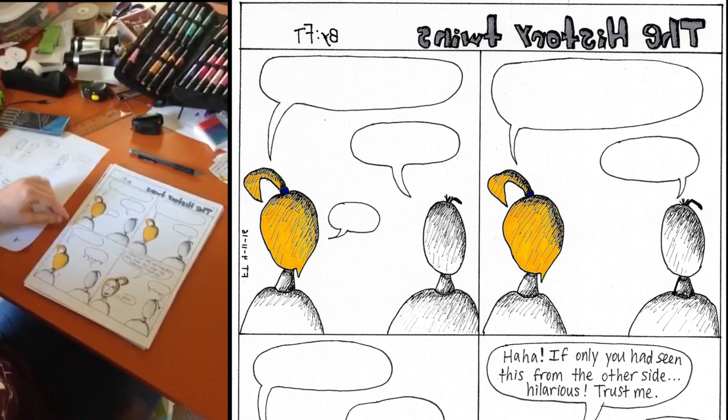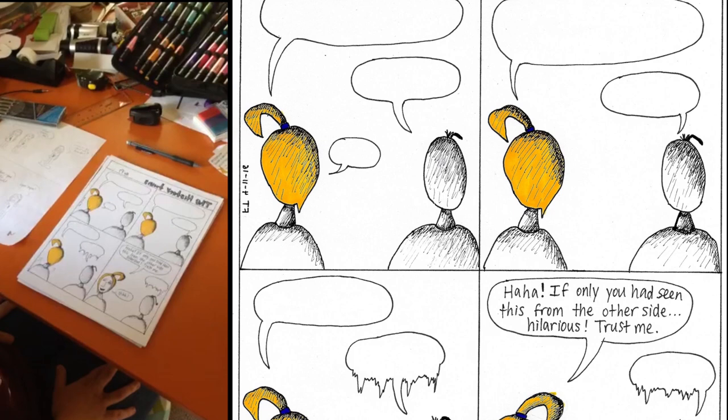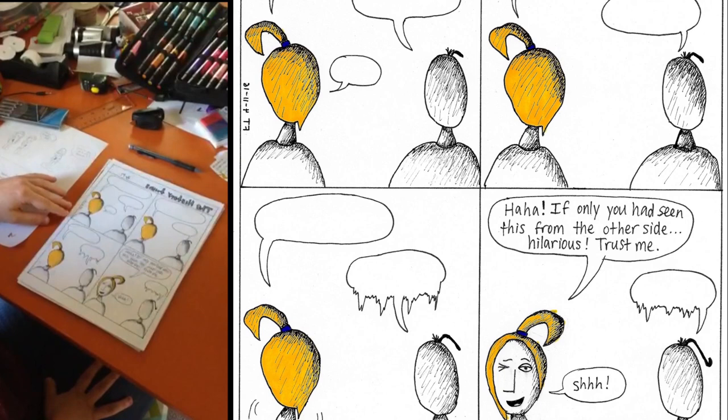This next one is actually one of those kind of random ones that pops into my head, and I tried to make it look a little more detailed by adding the cross-hatching. And this one was about breaking the fourth wall, but then seeing it from the other side, or from behind.